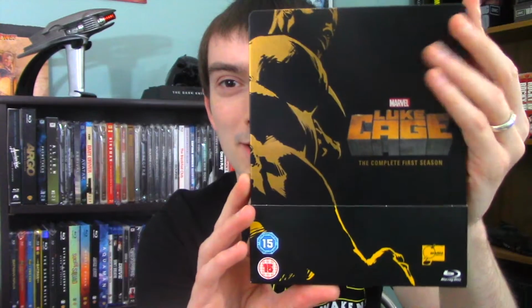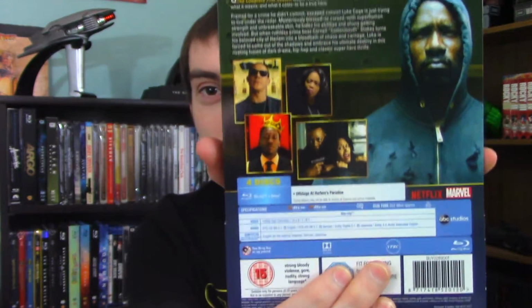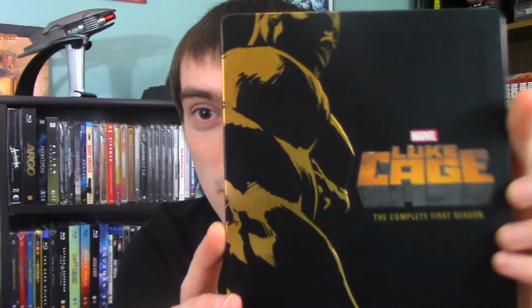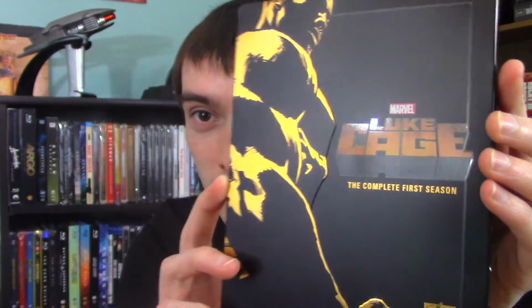So you've got the front right there, the back card with all the info. And like the other ones, this is region free, so you don't have to worry about region coding or anything. So the steelbook here, this is a really nice steelbook. Honestly, these Netflix TV show steelbooks that they've done always look great, and I love them. This one looks fantastic. It's very simple, but it's nice. The logo there has a nice gloss to it. See there? Yeah, nice and glossy.